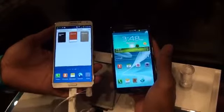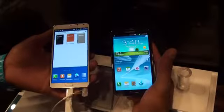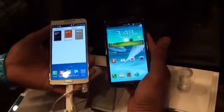Bowman here from PhoneDog, and before any dog fight that happens on PhoneDog, we have to do a weigh-in, and this is the weigh-in between the Galaxy Note 3 and the Galaxy Note 2.